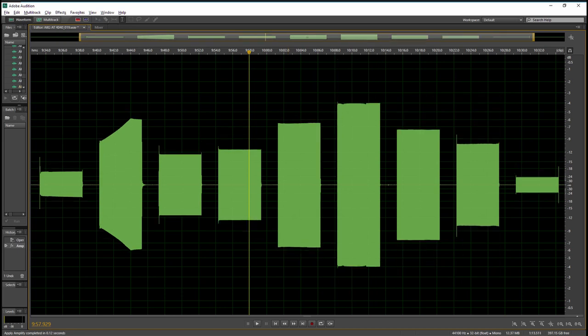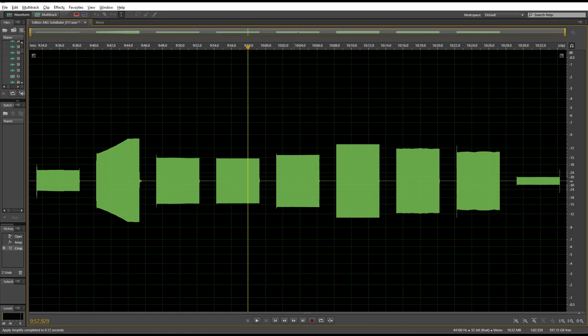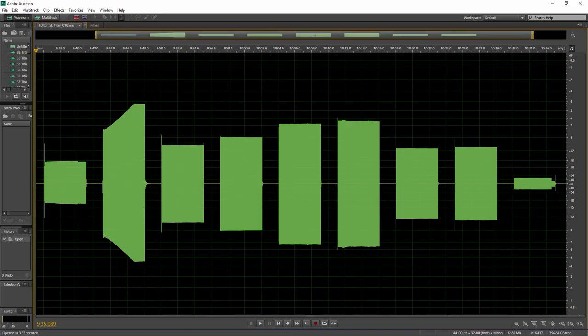1 kHz. This is the AT4033a. This is the solid tube, which is the second quietest. And finally, the Titan by SE, which is probably the most evenly balanced along with the solid tube.